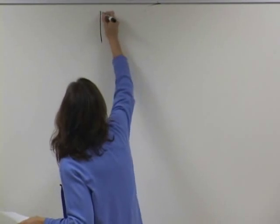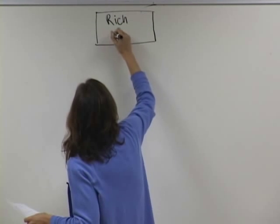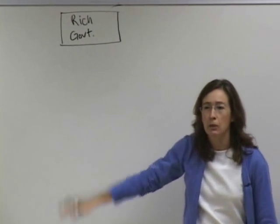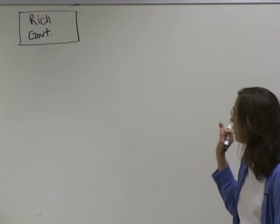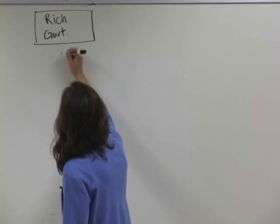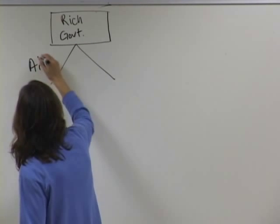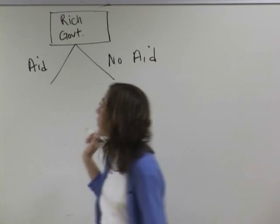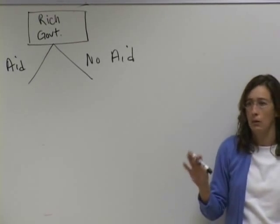Okay. This is a game between the government of a rich country and a poor country. I'm going to emphasize that it's sort of a game between two countries, but for the point I'm making, I want you to think about the game being between the governments of the countries, not the people of the countries. Okay, and the rich government has a choice of sending aid or no aid, foreign aid, to the poor country. If it sends no aid, there's no strategic interaction. Okay, that's what I mean. This is a very simple game.